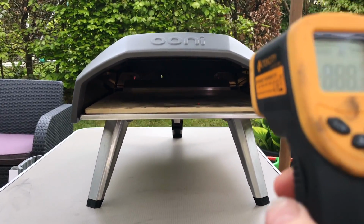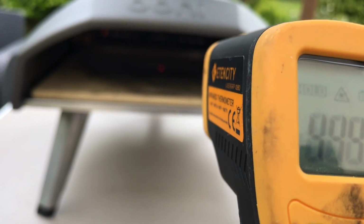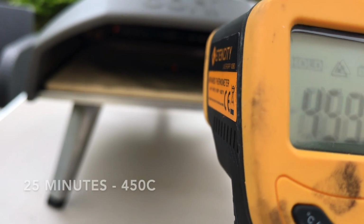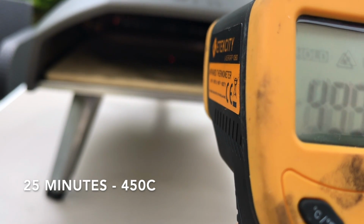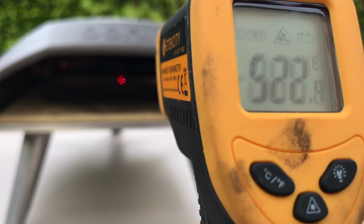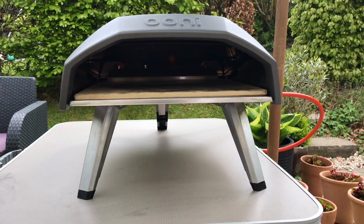Right, coming up to 25 minutes and let's see. I'm on the Uni logo and it's, ooh, 450! I'm sure I saw 450. Yes, I got 450 on the logo. Absolutely, 25 minutes. I had to cool it down. Wow, that's 5 to 2 at the back. I'm happy with that. It has gone up.